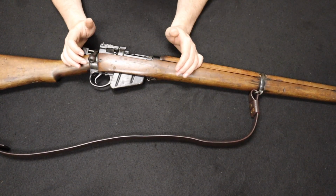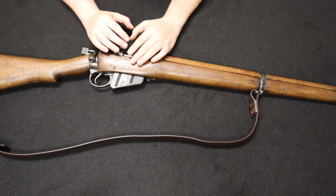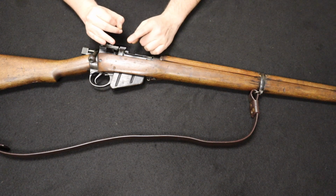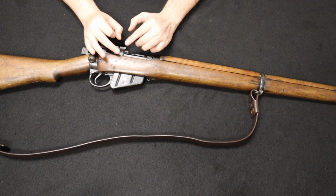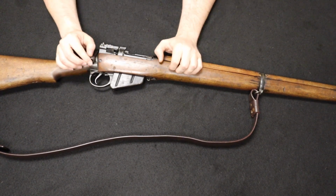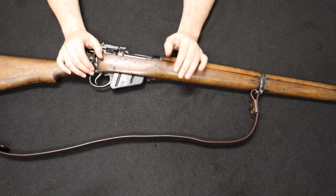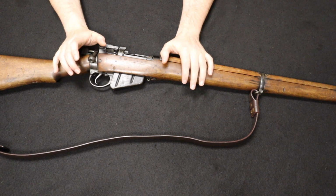There were different manufacturers of these. Of course, the Enfield rifles would be issued for Britain. A lot of the Commonwealth countries, you had production in Australia with Lithgow. Those again would be on the No. 1 series or pattern. You would have Long Branch in Canada, and actually Savage in the United States, making them for Lend-Lease for Britain as well. And of course, the pricing and variations of those are going to change depending on the manufacturer, condition, and all that sort of thing.